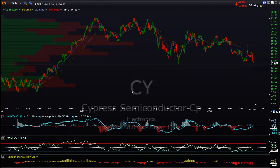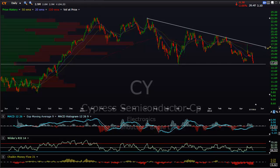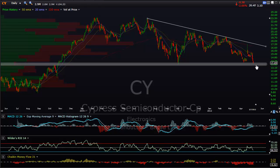Symbol CY, Cypress Semi, looks like a short under this horizontal support line. We have a couple reactions there. The stock has been trending lower in a downtrend. I guess this could be considered a descending triangle pattern if you view it on a longer term time frame. So a break below this line would trigger a short, and I will have to take a look at the chart, zoom out to some longer term time frames, and try to get back to you with some targets on this trade if it does trigger.